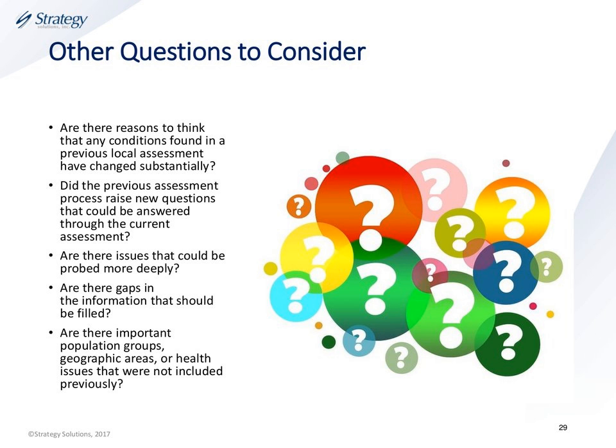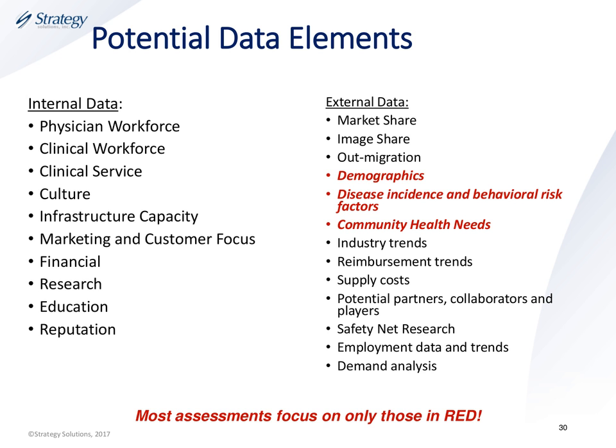So they're taking steps to find out and get some of that information for their next CHNA go around. Did the previous assessment process raise new questions that could be answered through this assessment? Are there issues that could be probed more deeply? Are there gaps? And are there important population groups that you really want to touch on?